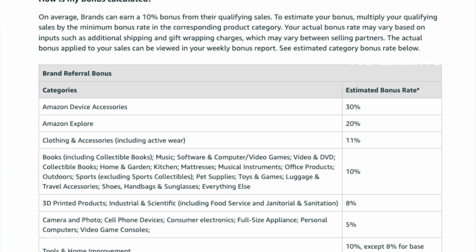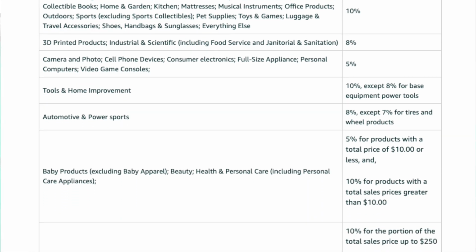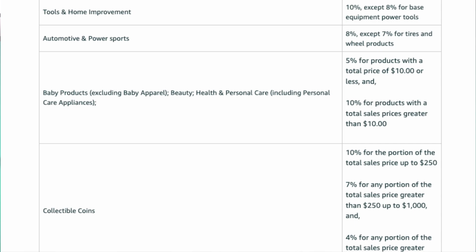So by selling on Amazon, you don't have to advertise your own business or your own website. You don't have to build trust with your customers. By paying a referral fee, you can take advantage of the fact that Amazon has already built a massive community of buyers that trust its service and are willing to buy on Amazon's platform. However, with the Brand Referral Bonus Program, by spending your own time and money to drive outside traffic to Amazon, Amazon will lower the referral fee since you did most of the work.